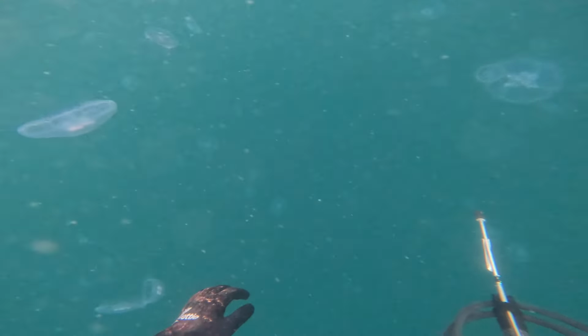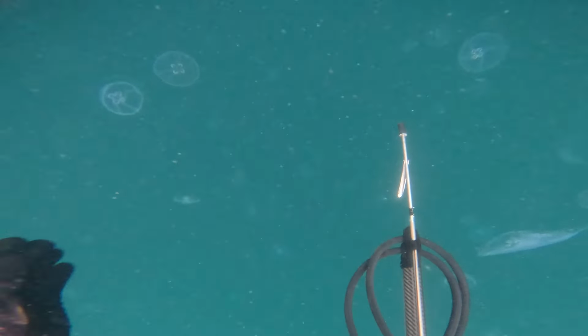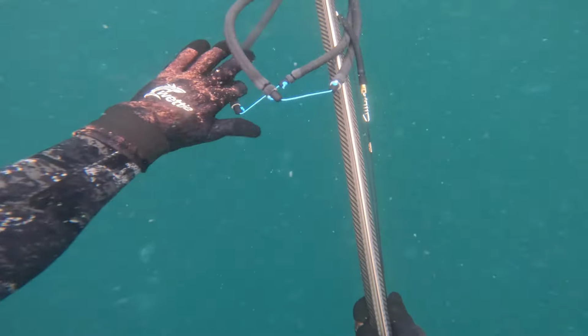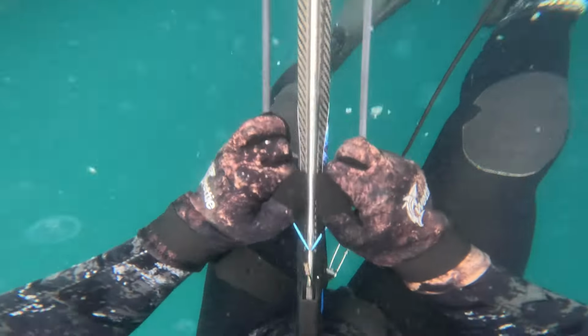This is my first experience diving with so many jellyfish. So I'm just having some fun here, checking them out, having a good look. It's not the best conditions. It's a little bit murky and it's quite rainy and stormy above the water, but we've traveled a long way to get here. So we're not about to waste any time. We're straight into it, wanting to get into the water, not missing a day.